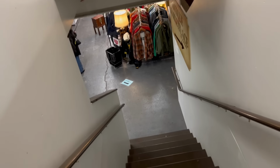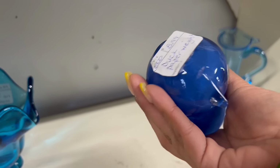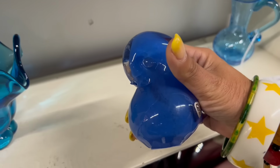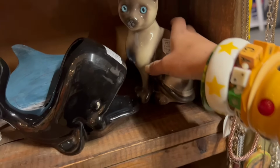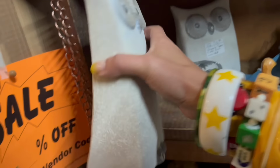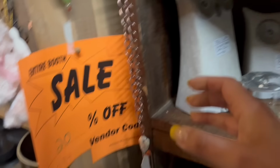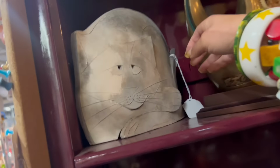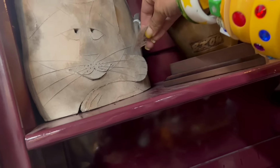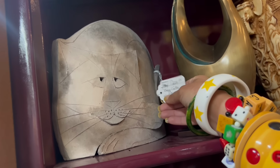All right, one last stop. Headed downstairs. This bird has a certain look, doesn't it? $9. Made in Sweden, too. It's kind of neat. I found some super cool stuff when I was here with Mike last. Look at these owls. Those are fun. Not exactly what I had hoped, but let's see what else they got. This cat is amazing. It's like some epic piece of pottery. Yeah, Marcy Gates Dewey signed cat.